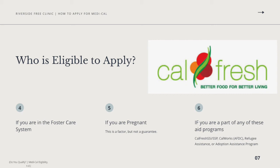And number 6, if you're part of any of these aid programs, which is CalFresh, CalWorks, Refugee Assistance, or Adoption Assistance Program, you also have a high chance of getting approved. So we really suggest that you do try to apply, as the process is pretty simple from the application process that we've already shown. And if your income is too high but you're disabled, aged, or blind, you can be qualified for a payment called share of costs.